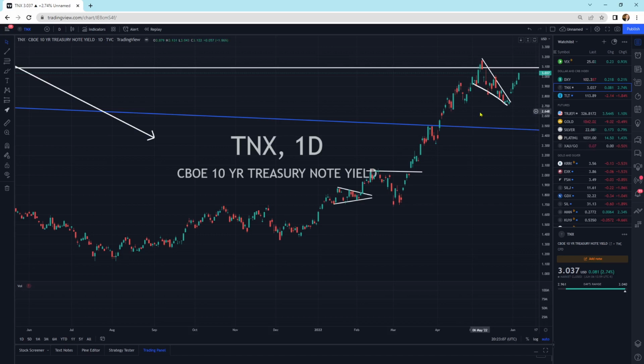But I still think that the 10-year yield will continue to go higher. This was just a short-term small pullback. Everybody was basically calling, oh, we're going to crash in the 10-year yield. A crash is coming. Guys, you need to relax. 10-year yield's going higher here. It looks very strong today, 2.74%.